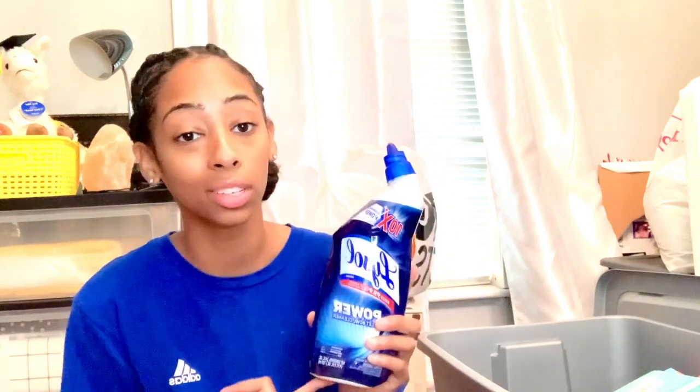This is Comet with bleach, just to clean out the bathtub. Definitely as soon as we get there, all we're doing is cleaning, stripping everything down. This is also a toilet bowl cleaner by Lysol, and I guess you just squirt it around the bowl and probably flush the toilet or something. I didn't read it. Also have some bleach, definitely gonna use some bleach.